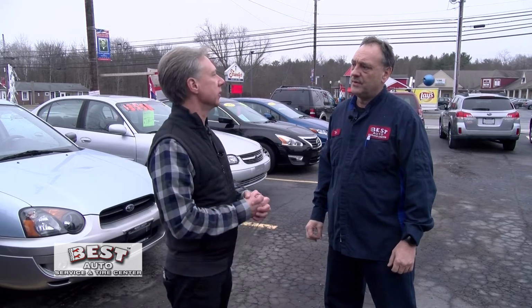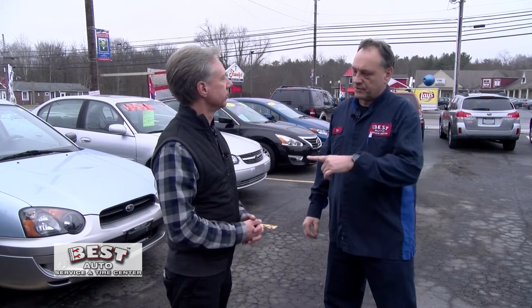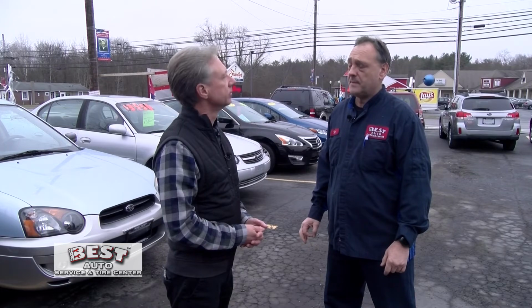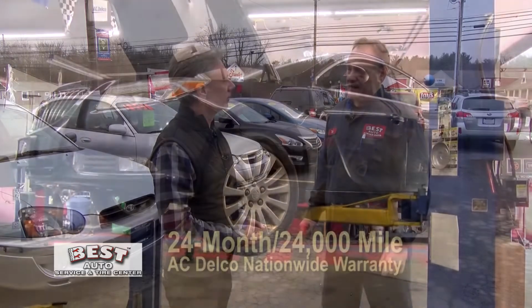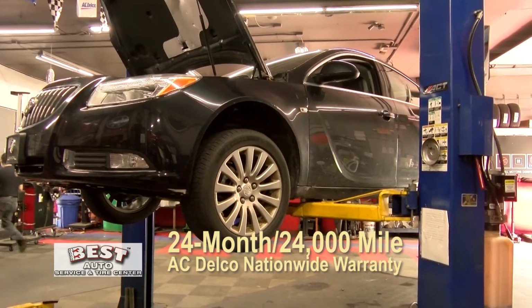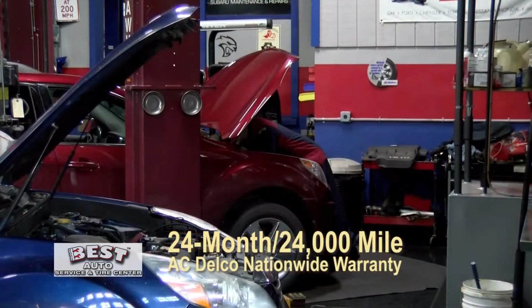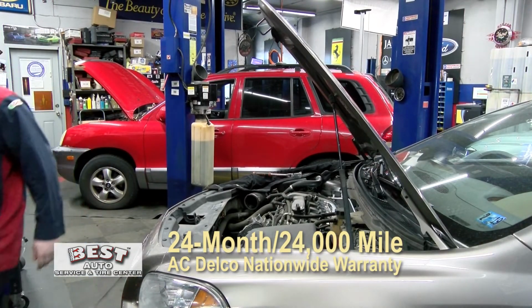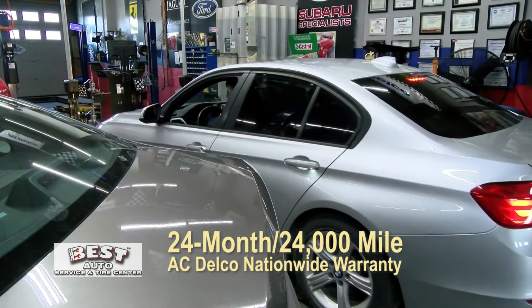Now you mentioned warranty on these used cars, but if somebody has just purchased a new car at a dealer, but they're not happy about going to the dealership for their maintenance, you can do it here at Best Auto. Yeah, that's a good point, because there is a law in state that's called the Magnuson-Moss Warranty Act that prohibits any new car dealership to void a customer's warranty because they come to a service center. So we can do the maintenance on it, anything that customer needs, we can handle that for them. Nice. So all the services, they can come here.